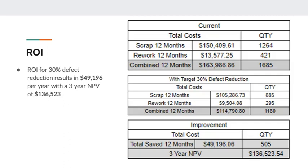And finally, based on all of that, we came to a final ROI based on our 30% defect reduction, which results in a little under $50,000 a year with a 3-year net present value of about $136,000.